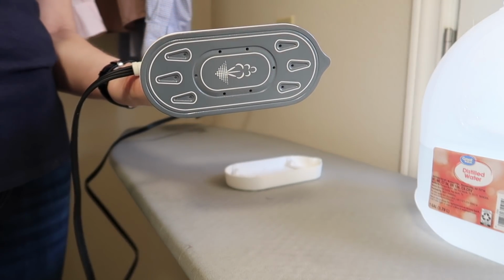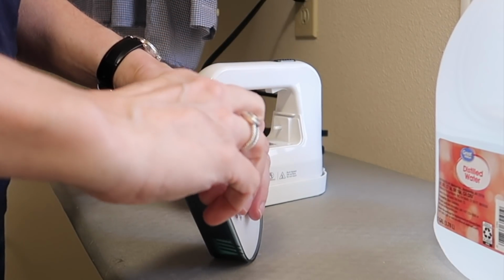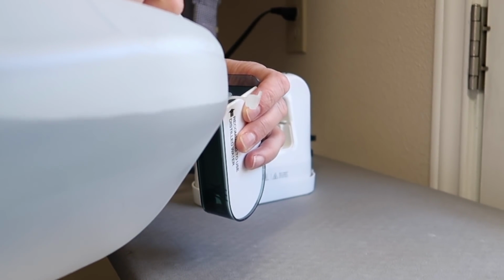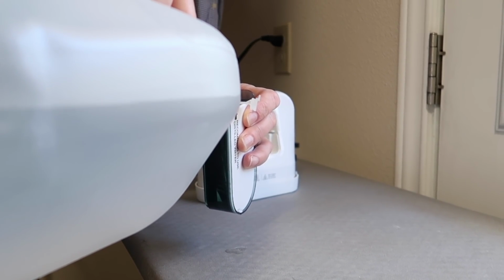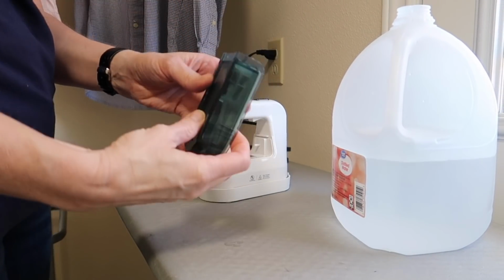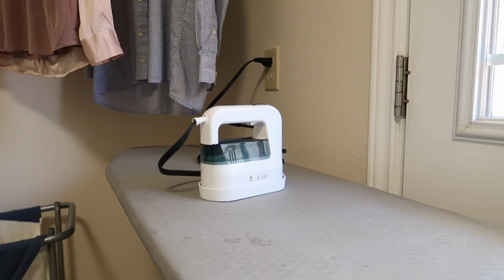Every time my iron appears in a video, I get tons of questions about it, and so when I ironed last week, you guys wanted to know more. So my iron is actually an iron combination steamer, and I always use distilled water to fill the little container, and it's very easy to use.